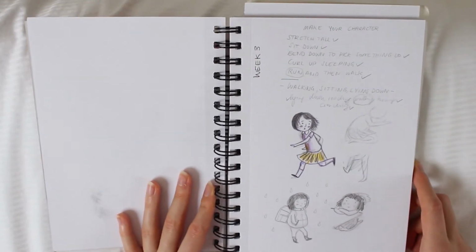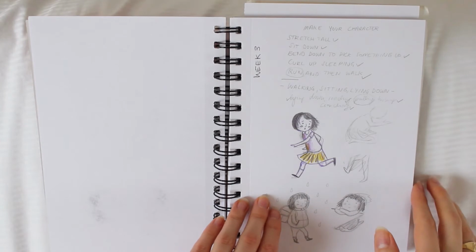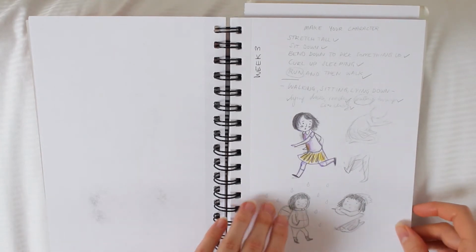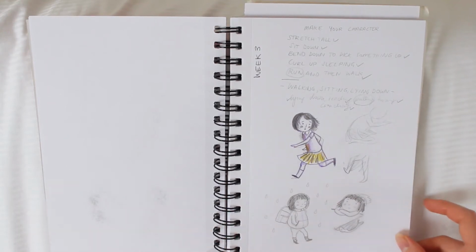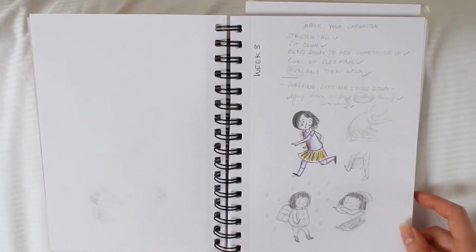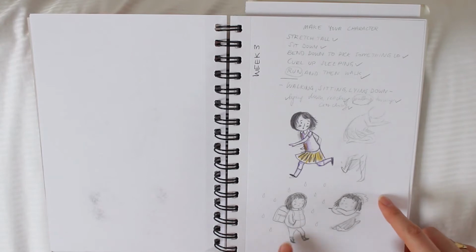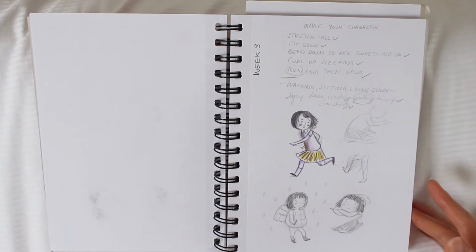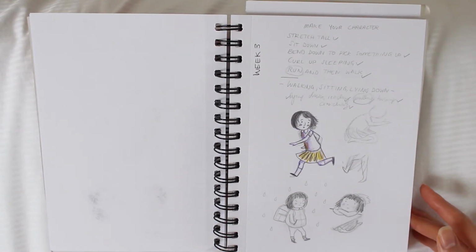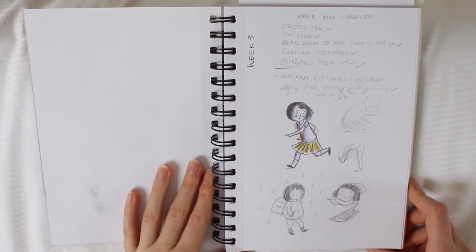So this here was just the different poses that we should do, which is to stretch tall, sit down, bend down, pick something up, curl up sleeping, run and walking, so all different poses. And I did some quick sketches just here with my character. And the first one I did already, I feel like just by looking at different poses of people running, it has already improved my drawing. Look, they look so much more dynamic, and I'm actually overall really happy with how I've developed.